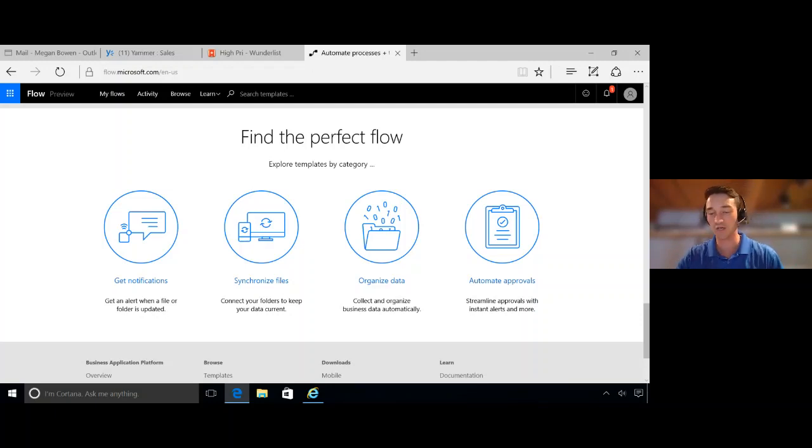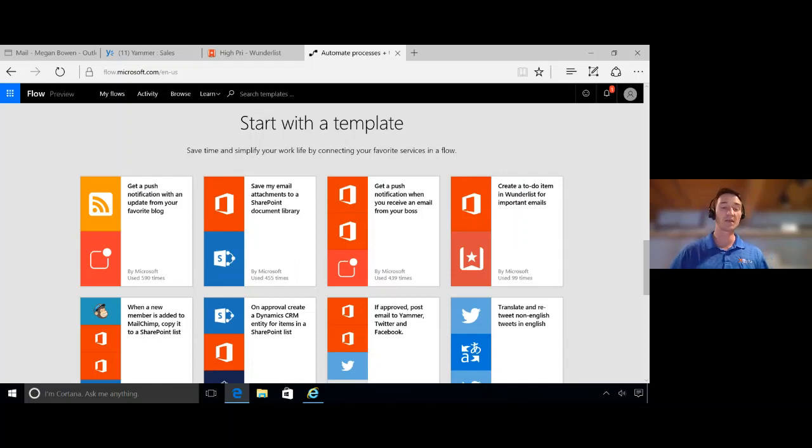Obviously, I'm just going to touch on some of them. The easiest way to get started with Flow is to start with templates. And again, there are thousands of templates. With there being so many different applications that it works with, there are hundreds of templates for each application. Looking at just these ones here, you can see there are different options, whether it be Outlook or Office 365, SharePoint, if we want to combine Teams or Twitter, all these different apps that it works with.